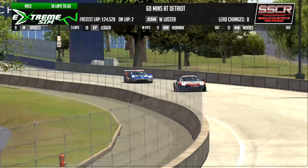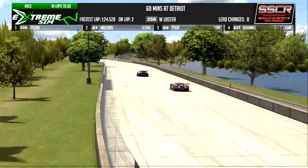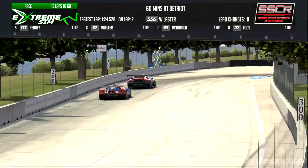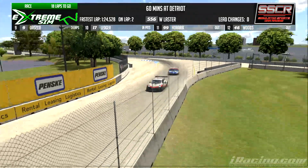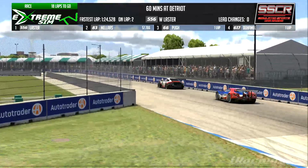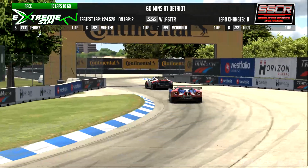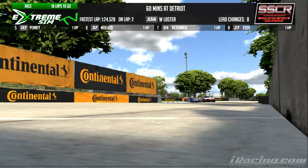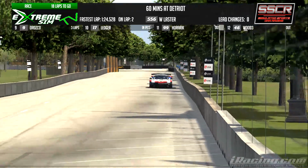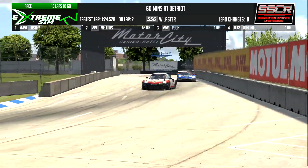Ford GTE, driven by Rob, trying to close the gap down, but he has got a long way to go. As you can see, he's right there on the back bumper of VHR. That is for P2 in class. And it looks like the Ford has made his stop. VHR has not. So VHR will link with that position here momentarily for pit stops and bring that Porsche down to take on fuel. That'll give the Ford back P2 in class.